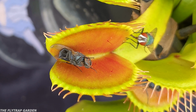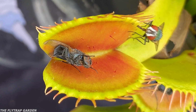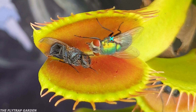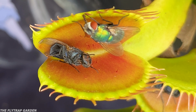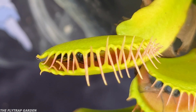As this fly finds this trap, it's very clear that there's nothing wrong with the colors or with the nectar of the plant because they both work perfectly at attracting food. But as the fly touches the trigger hairs, we get even more questions than before. It hesitates. And then it tries to catch the fly.